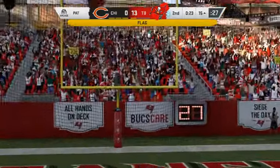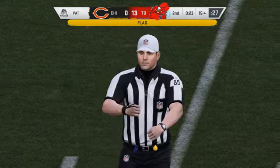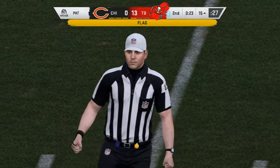And his kick is good, but flags come in. Looks like we're going to get a roughing call here on the follow-through. Roughing the kicker. Defense.